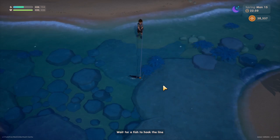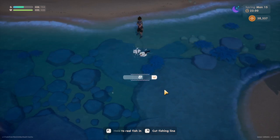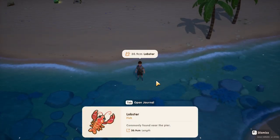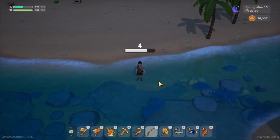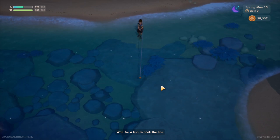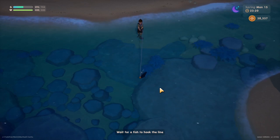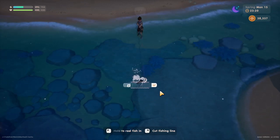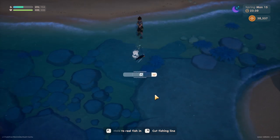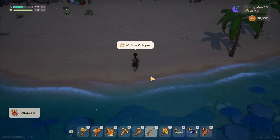In Stardew Valley, I always feel like the octopus is the hardest thing to catch, not just because it's so difficult, but because you can only catch it in the morning, which means I need to really deviate from my usual schedule in order to find it. All right, we'll give it one more cast. That's a lobster, but it's not the same kind of lobster I was looking for earlier. There's an octopus.